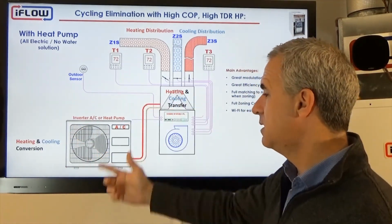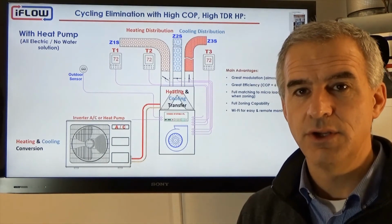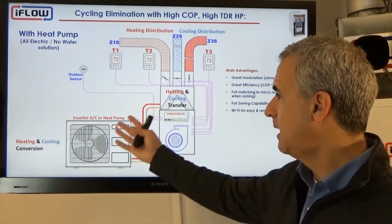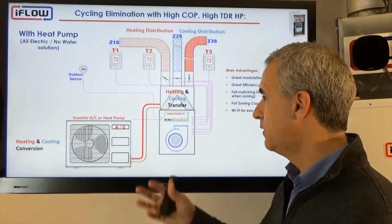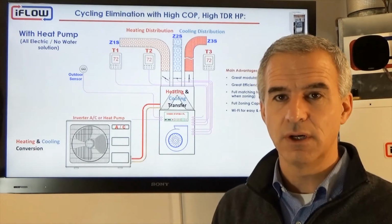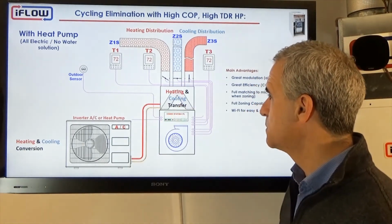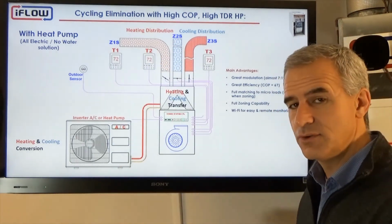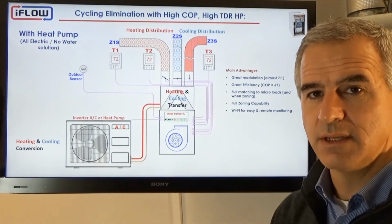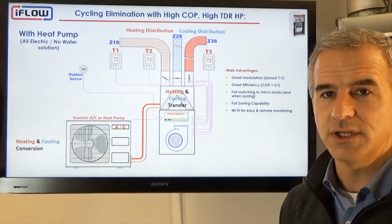So this could be in some of the warmer southern U.S. climates where a heat pump would deliver all of the cooling and all of the heating. Your heating seasons are going to be fairly short. Heat pump could easily pull that amount of heat and deliver it to the space. Could be a great solution. So again, all electric, some gas, some mixed, depending on what your preference and what your situation is.